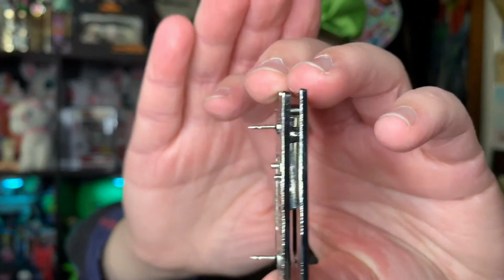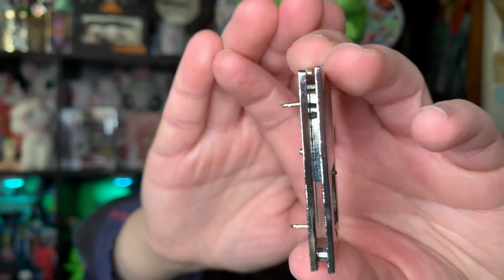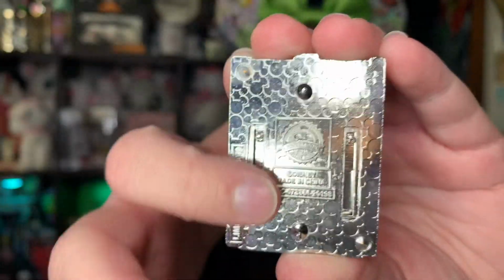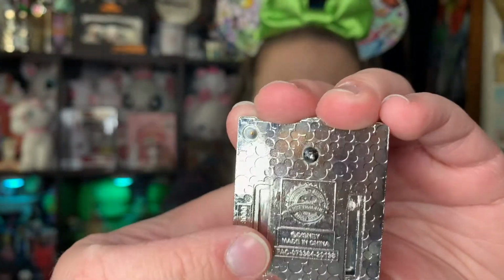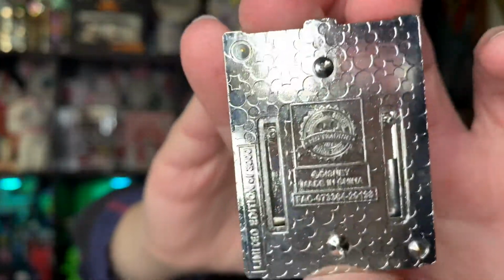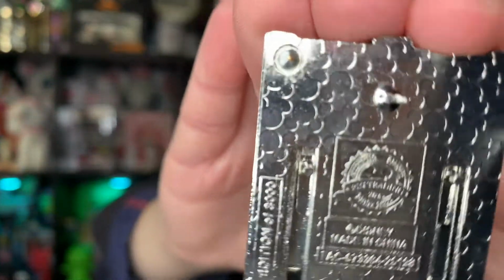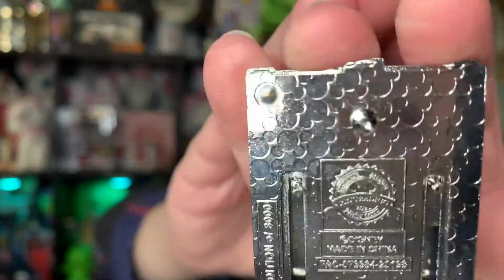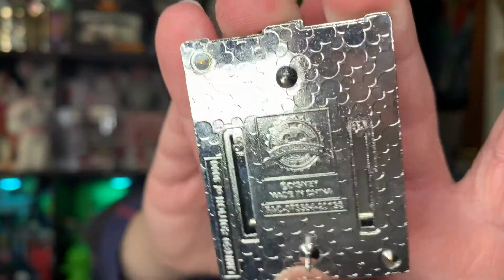This is a pretty thick pin, just because there's the space for the window element to be in there. And then here's the back. You can see where the track for the sliding element is. It has the Disney Pin Trading logo, limited edition of 3,000. It says it right on the side here. And then the Mickey waffling and two pin posts.